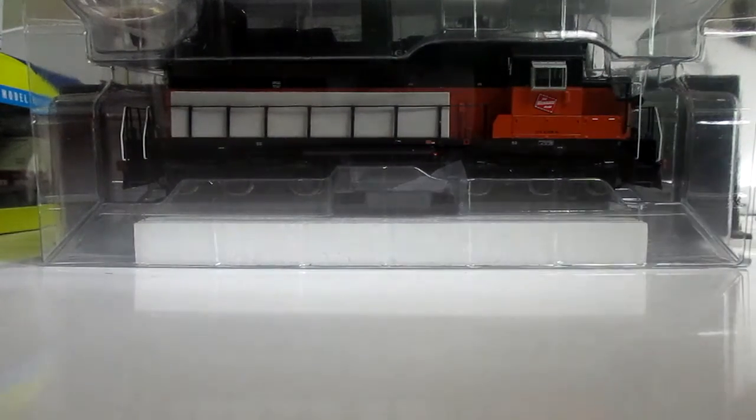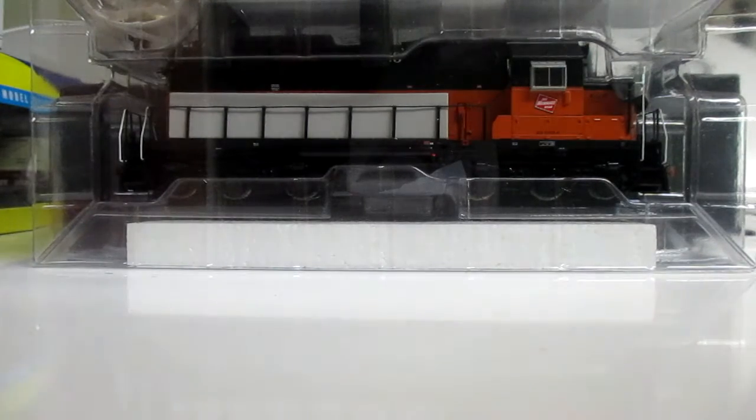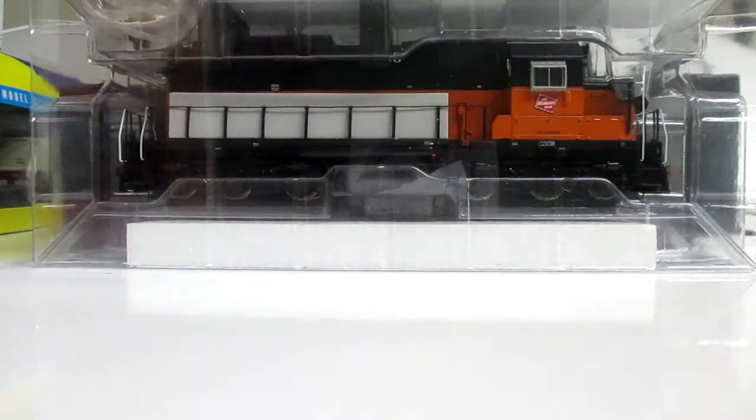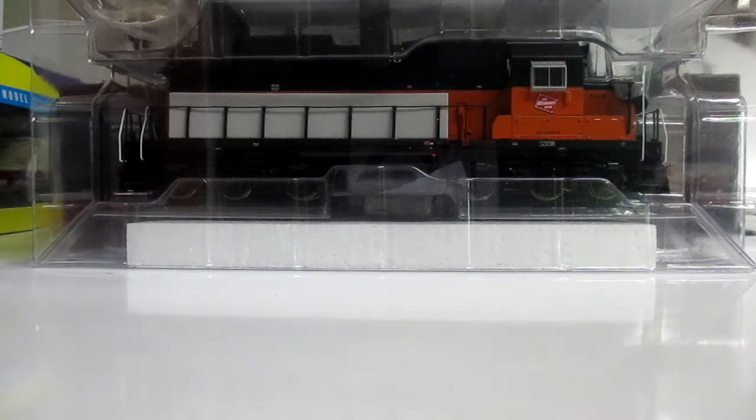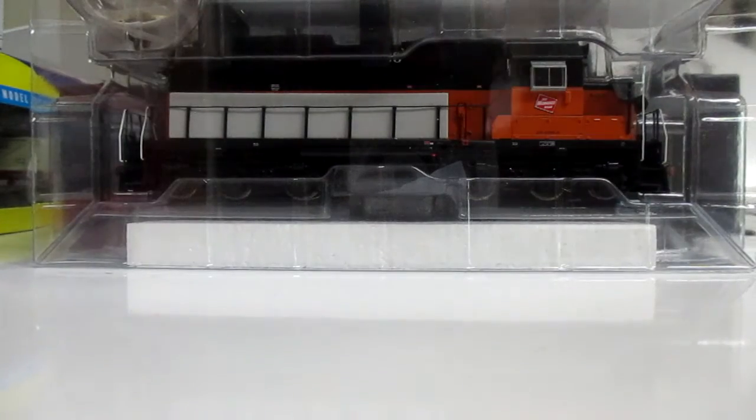These engines, believe it or not, only 10 of them were built by EMD for the Milwaukee Road in 1969. And yeah, I'm just reading a little bit of history in the box. They worked in the upper Midwest and were eventually owned by Sioux Line, Wisconsin Central, and the FEPASA in Chile. And they were basically built to service branch lines that had weight restrictions.